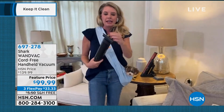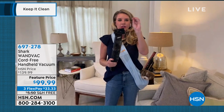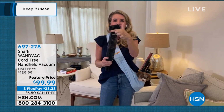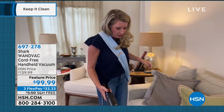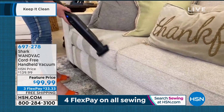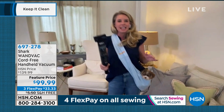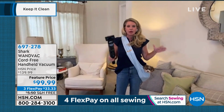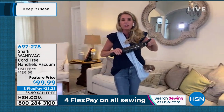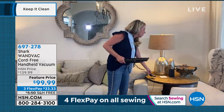If you have a cat, I know this is a weird analogy, Guy, but if you have a cat, you know how the friction on their little tongues goes? Yes. That is exactly what you're getting with the upholstery tool right here. And again, that just allows you to get big messes, small messes, medium-sized messes, whatever mess you have, the wand can take care of it, because you're eliminating so much work on the front end. You're not having to get the broom out, you're not having to get the dustbin out, you're not having to get the big upright out.